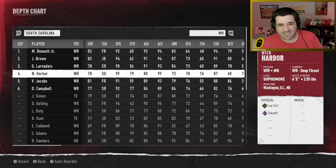And Dickman at Rice, had to check him too. He was 98 speed in this game. They have him as a 91 speed in College Football 26. So I'm taking those ratings with a little bit of a grain of salt. But Nick Harbor is 100% going to stay at 99 overall.